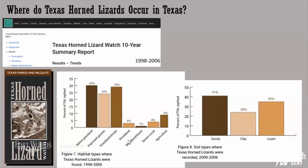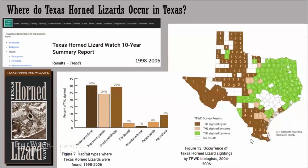And then also important things to note were soil types where these horned lizards were found. 41% of the folks found them in sandy areas, 35% reported them in loamy areas, so it's a mix of sand and clay, and then 24% reported them in clay soil types. And then again, if you look at the map of reporting, the white areas are areas where there were no reports at all. All of the green areas are reports where there were no observations or sightings of horned lizards during this time period. And then all of the brown areas are reports of horned lizards.